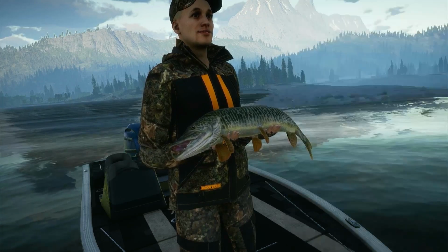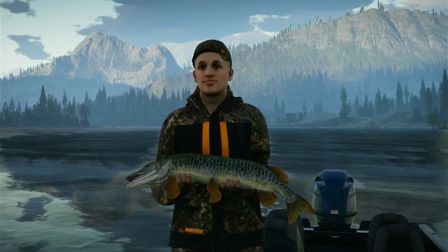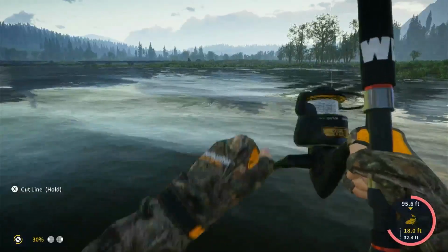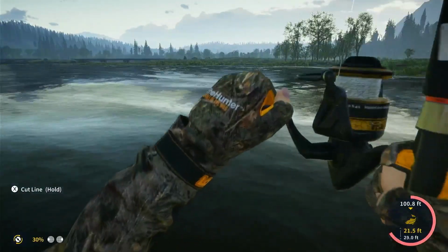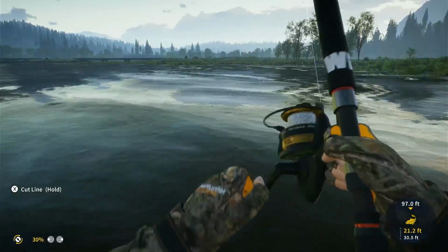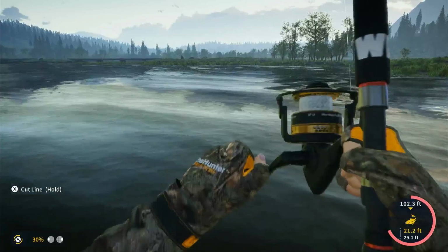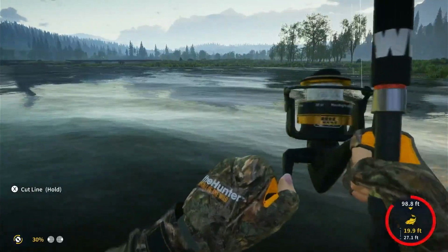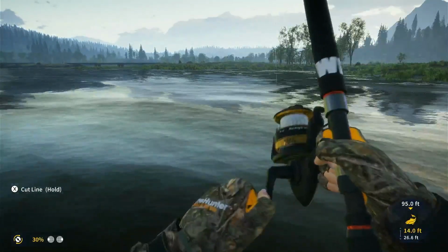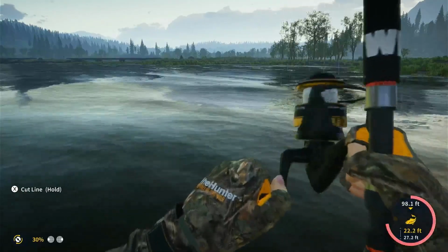Awesome. That is cool. Love the pattern on them, too. They're pretty cool looking. They actually look like tiger stripes. Cool. Almost instantly, we have one back on the hook. These guys love the spinner baits. Absolutely in love with them. They will not stop biting it, no matter how many of them I take out of the water. They just cannot get enough of it.